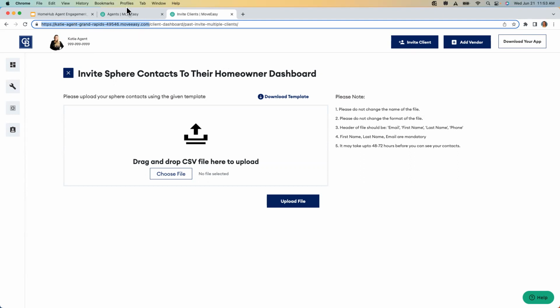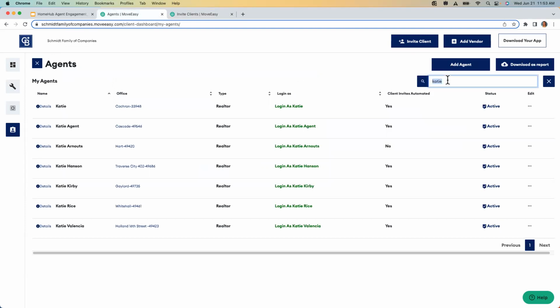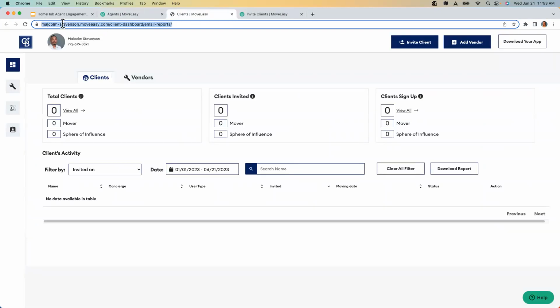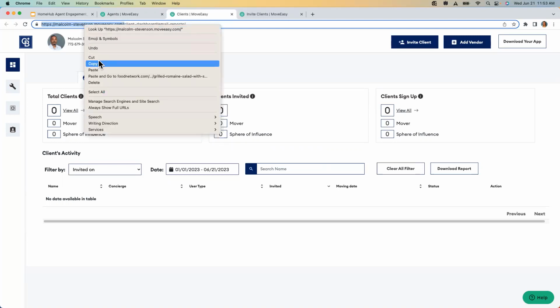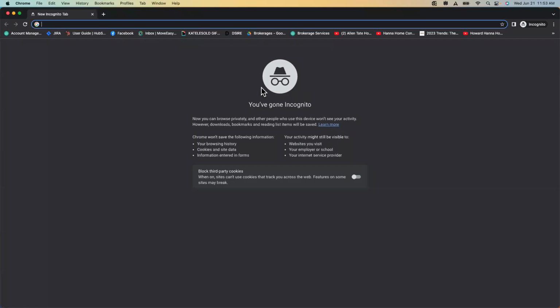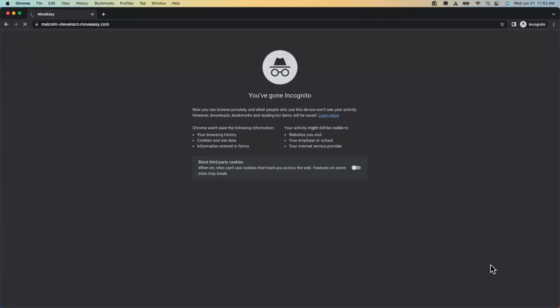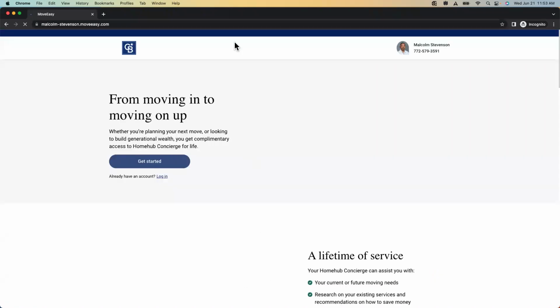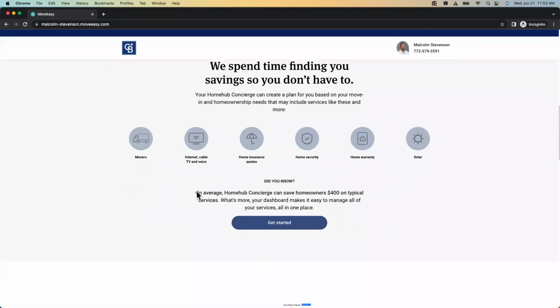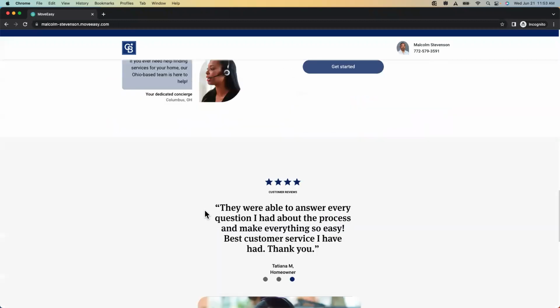So we'll look at Malcolm. I haven't given you a hard time. We're going to look at Malcolm first. So I log in as Malcolm. So Malcolm's his unique URL is malcolm-stevenson.moveeasy.com. So the beginning part of that, if you want to see what the lead capture form looks like, this is what he could share. Beautiful, no more cartoons. So this explains everything. This is what he could share.